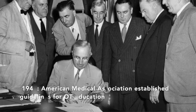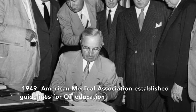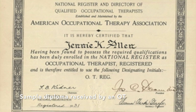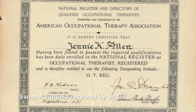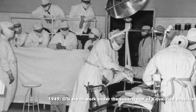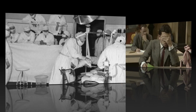In 1949, guidelines for OT education were expanded through the Council on Medical Education of the American Medical Association, or the AMA. The establishment of the Essentials of an Acceptable School of Occupational Therapy represented the first cooperative accreditation activity by the AMA. It states that those being trained in occupational therapy are to work under the direction of a qualified physician and not as independent OT practitioners.